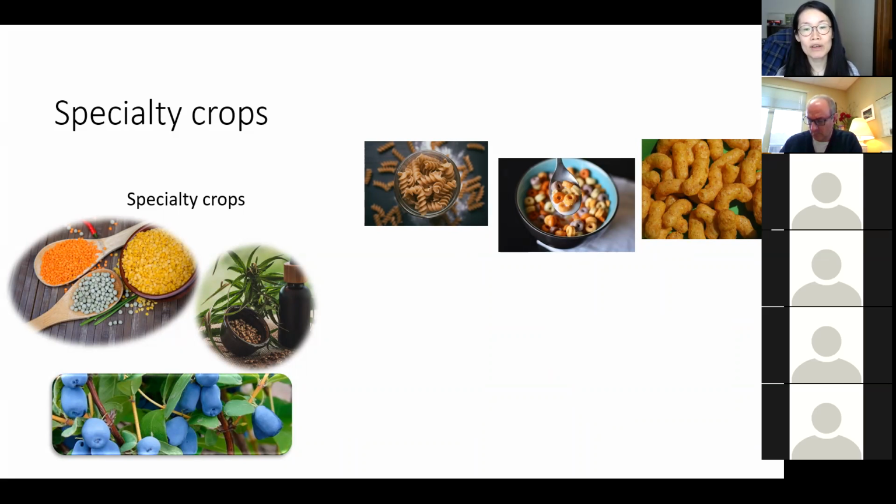In addition, we collaborate with the Western Agriculture Research Center in the Bitterroot Valley, which is trying to domesticate and commercialize some cold hardy fruits and berries. Does anybody know what this fruit is?